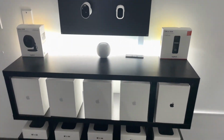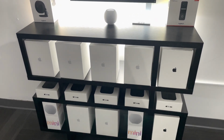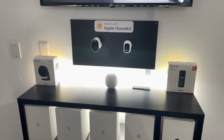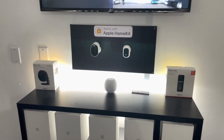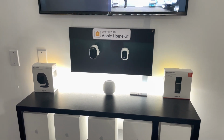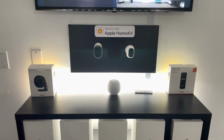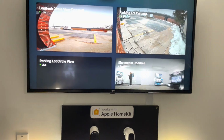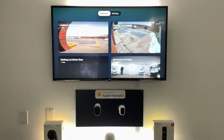But anyway, like I said, we sell pretty much anything Apple, anything Amazon, anything Google. So you can come in here, get a personal demonstration. We'll show it to you in action, give you all the pros and cons to each, and kind of go from there.